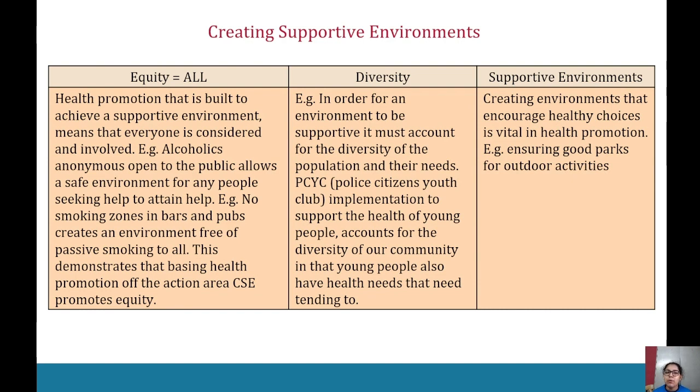And then finally, supportive environments. Creating environments that encourage healthy choices is vital in health promotion. So ensuring there are good parks for outdoor activities and exercise equipment in all parks in all areas.